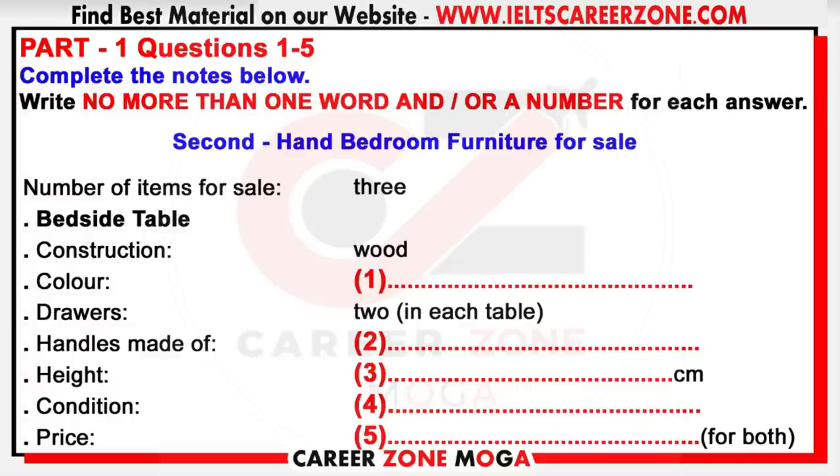The test is in four parts, part 1, part 2, part 3, and part 4. Now look at part 1. You will hear a telephone conversation between a woman who is selling some furniture and a man who is making inquiries about it. First, you have some time to look at questions 1 to 5.